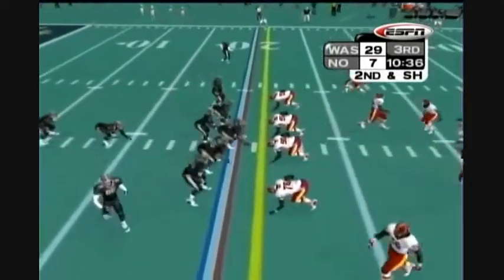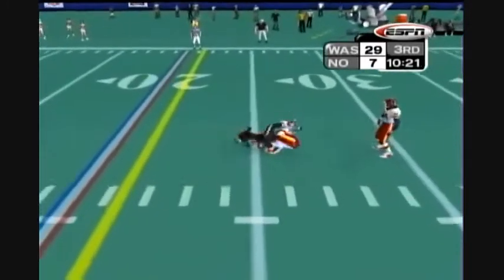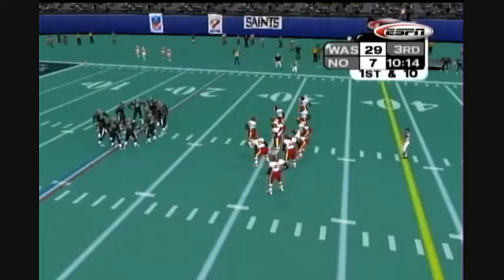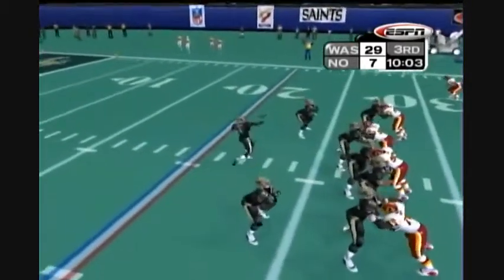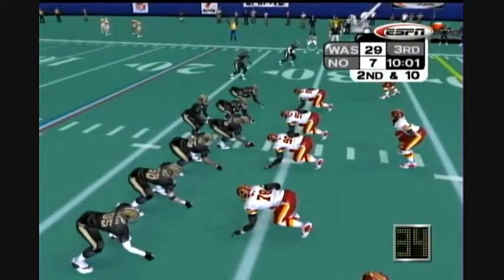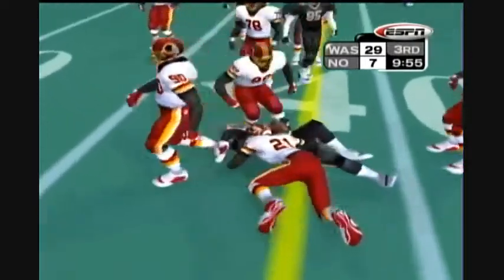Second and 1. High formation for New Orleans. Brown, 19. Brooks looks downfield. First and 10. Pro set, two tight ends for the Saints. Cut. The quarterback looks to pass. Second and 10. Draw play. Bowls right. Stop at the 38-yard line.